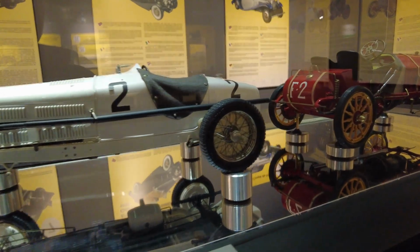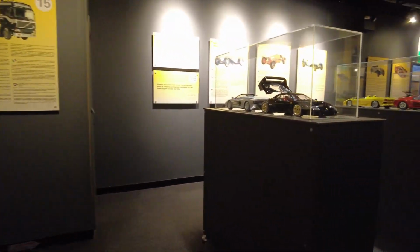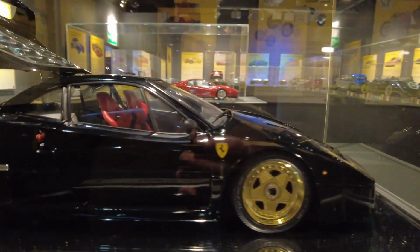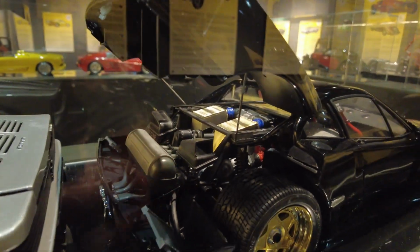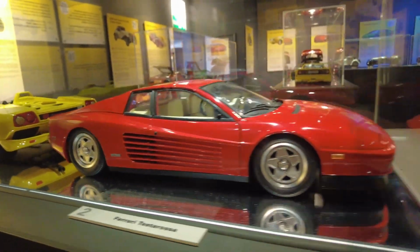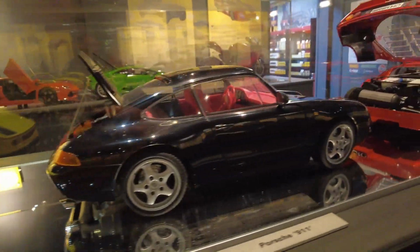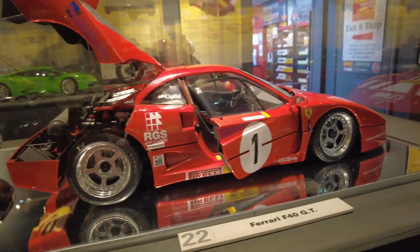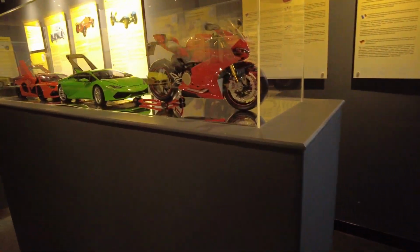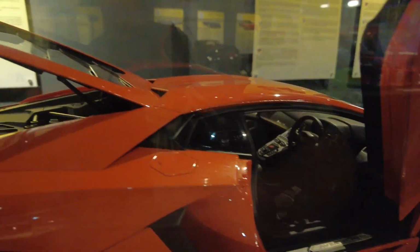Alfa Romeo, Fiat, and these are the more modern versions. So Ferrari F40, you can see looking in the engine bay. Testarossa. Testarossa over here, and then there's another F40. Got a Porsche 911, Ferrari F40 GT, and then these are the current models. And just for a point of reference, the Lamborghinis, I think the kit's about £700 to £800, should you want to build one.